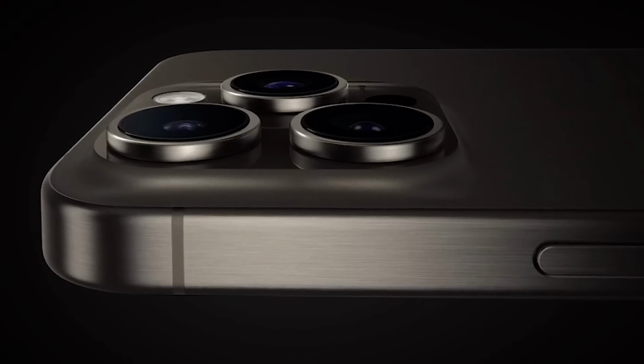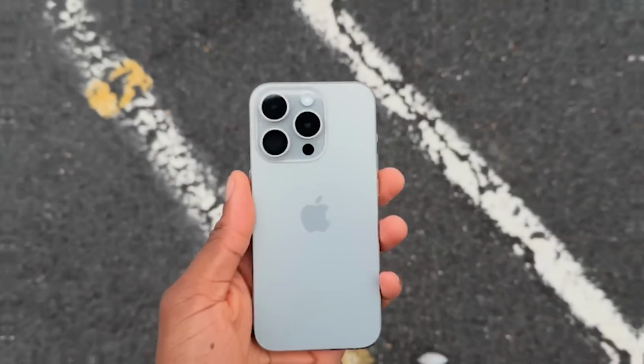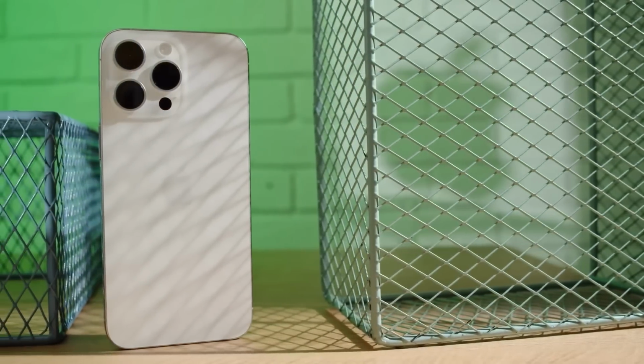While we're on the topic of changes, let's talk about design. Now, don't expect a complete overhaul. The iPhone 16 Pro Max will likely still bear a strong resemblance to its predecessor, but that doesn't mean there aren't some interesting tweaks in the works.